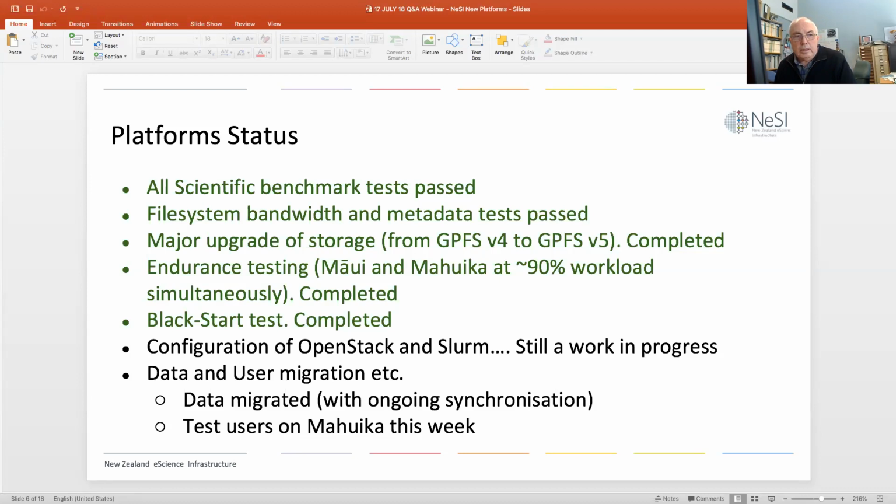And as we said earlier, we'll put some test users on. I think we have nine test users, Rob, or George, is it nine at this point? We will try this week to find out the things that we need to think some more about. Next slide, please.